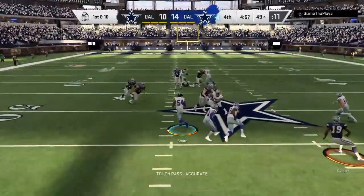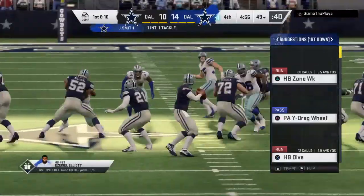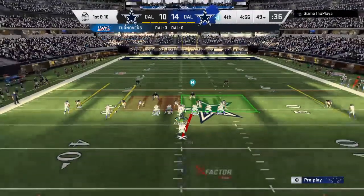Prescott to throw this time into heavy traffic, and it's intercepted. Picked off by the linebacker, Jalen Smith. And they get the football. They'll set up shop at their own 49-yard line.